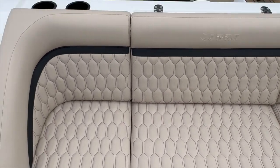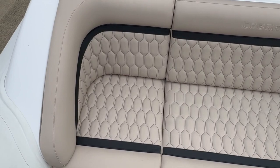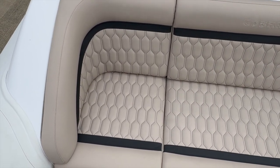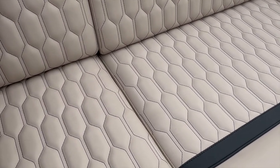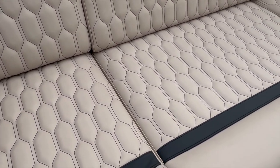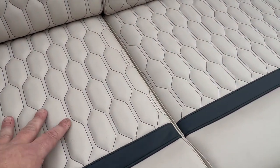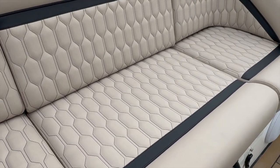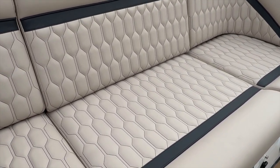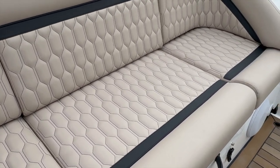Just talking about the upholstery, I mentioned it a minute ago. So this is really beautiful. It's like a sort of dark tan with a black inlay, and then you've got this lovely feature stitching on here, and it's kind of raised, so it gives it a really nice texture. It looks really luxurious. It's your kind of Bentley-esque or high-end car look, but obviously with a marine vinyl on there, so that works really well.